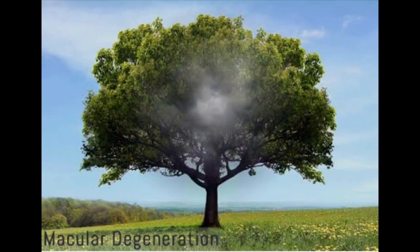Hi friends, as promised, today I am going to talk about age-related macular degeneration or ARMD. This is an eye disease that affects the macula, which is a central part of the retina responsible for sharp vision. It happens when people get older, and because it affects the central part of the retina, it has an impact on activities like reading and recognizing faces.